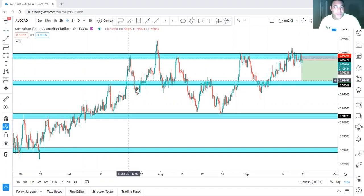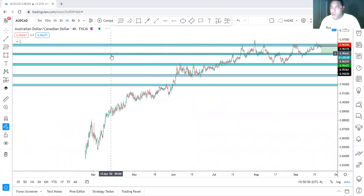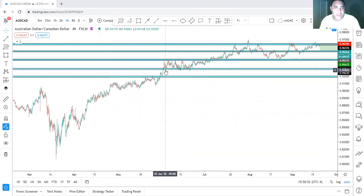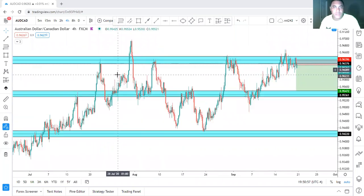Gonna be going over my weekly outlook, just basically what I'm expecting in the market. I already scanned the market, so I basically have a few setups I'm gonna keep my eye on.